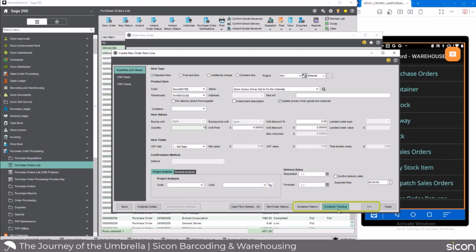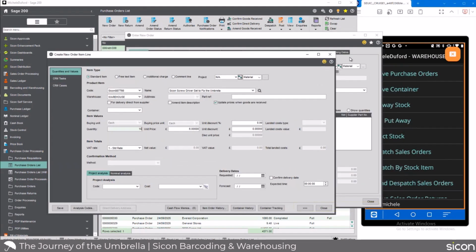So if I wanted to add this to a container, the reason why I'm bringing this up is because you're also going to see functionality inside of barcoding and warehousing for me to be able to receive a container. So again, other solutions from the Sicon portfolio to support you or your customer's business. We're just going to say save to that.